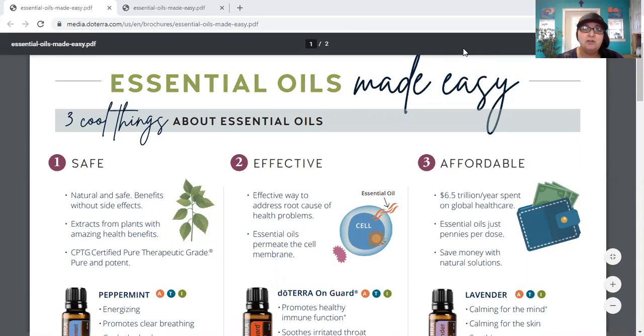I just wanted to reach out today to share 3 cool things about doTERRA essential oils with you. First off, they are safe. They are natural and beneficial without side effects. They also come from plants, and so they have amazing health benefits for our bodies.